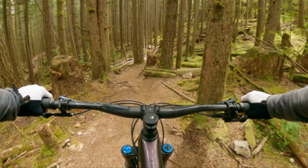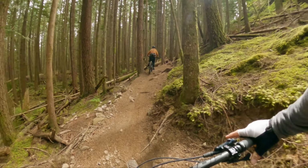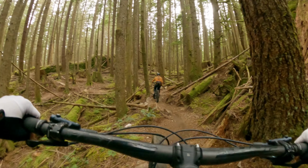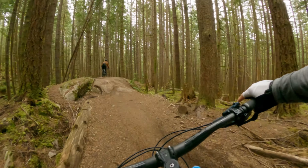So I'm riding with Shay today. It's kind of nice to get a ride in together. Yeah, these Squamish trails are fabulous. They are so well maintained, and the entire community is so into mountain biking.